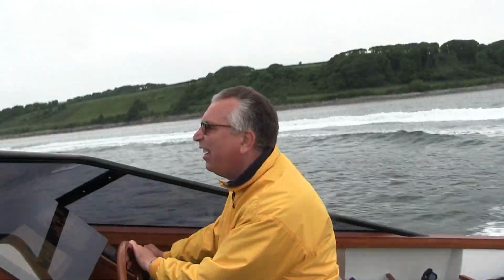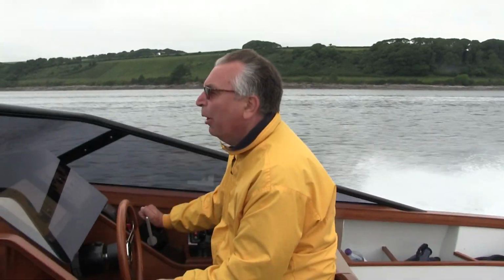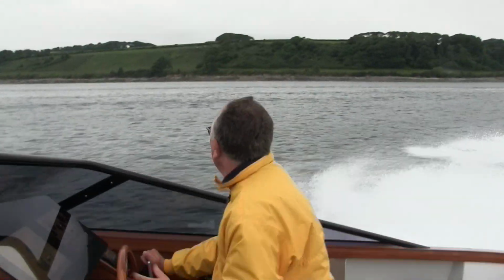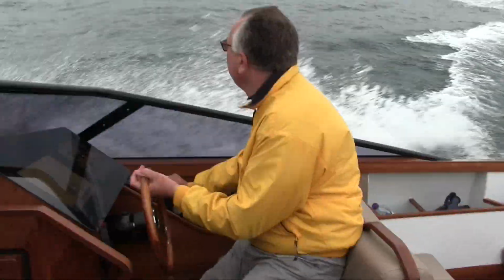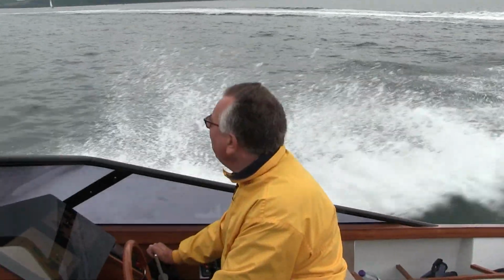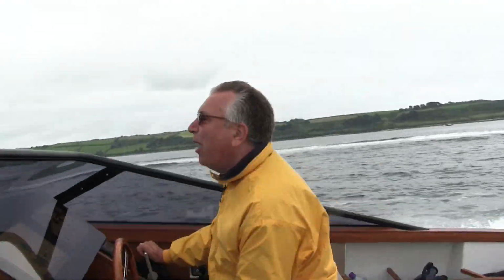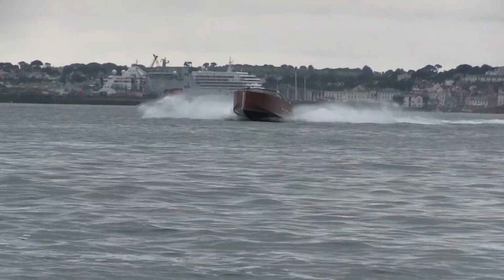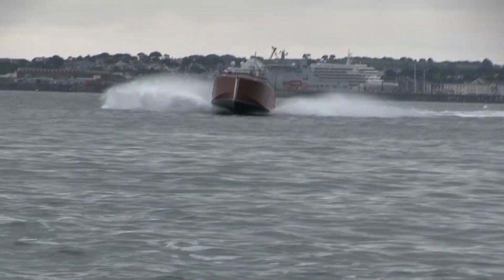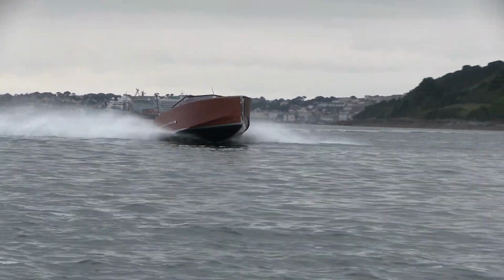And if you gun it in a turn, you just turn sharper. And the grip is absolutely phenomenal. But I think what I most like about it is the way that the boat rides. Because it's a wooden boat, it's really absorbing the shock of hitting the water beautifully. And there's a different feel to this kind of boat. It feels absolutely brilliant.